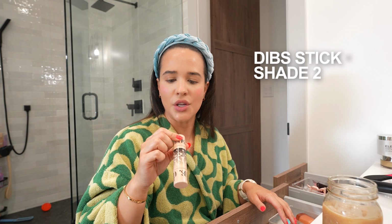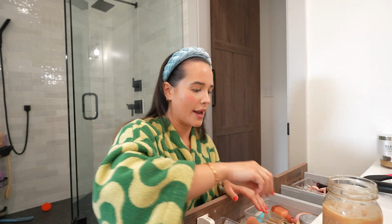One thing I learned last year was to do creams first. So do your cream blush and your cream contour first, and then kind of set it with powder. So this is a Dib stick, love it. I think it's number 2. Highly recommend. And that's lasted me literally over a year.